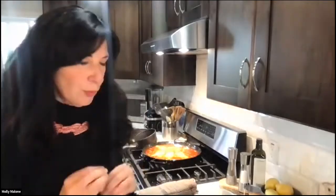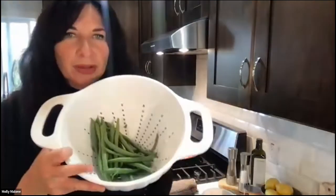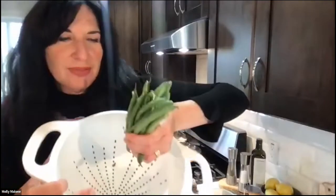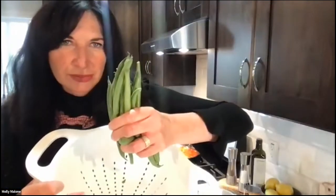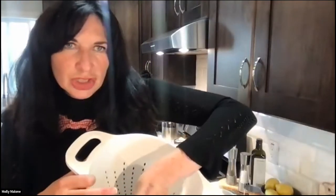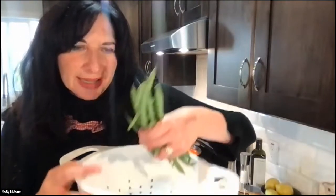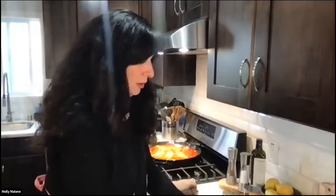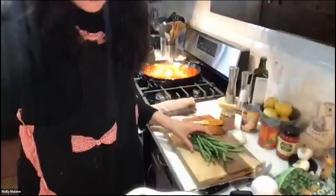So now we're going to add all of the vegetables together. We're going to add the green beans, las judías verdes. I have them here. I washed them. I have fresh ones. You may be using frozen. That's fine. I have about a handful. I'm going to chop them into about 1/2 inch pieces. Remember, everything's kind of bite size. So here I go. Voy a cortarlos aquí.